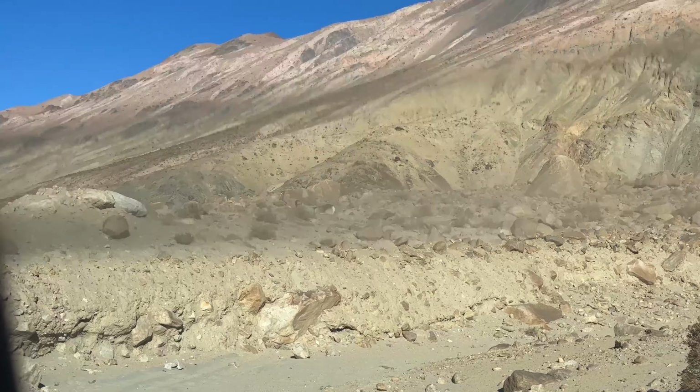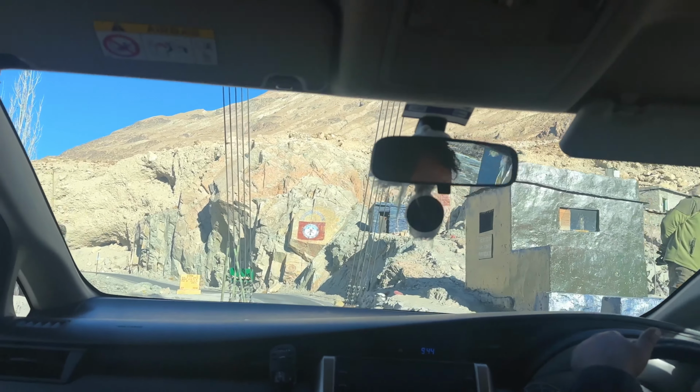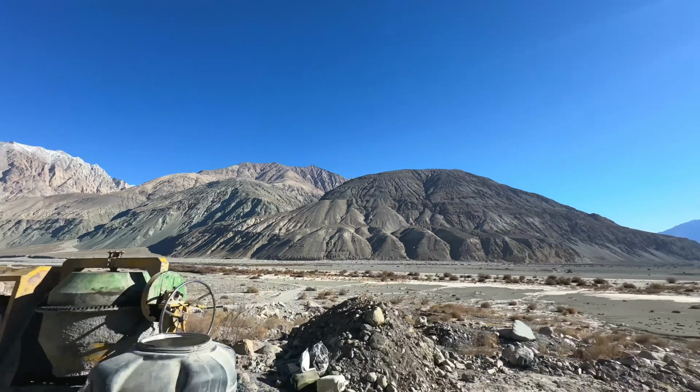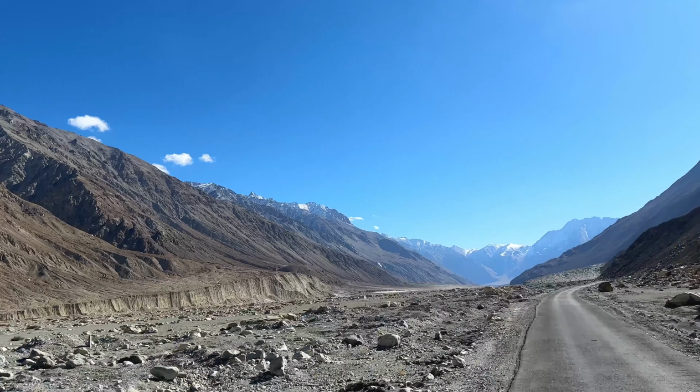You can also stay in Nubra for one more day and do a day trip to Turtuk village, which is India's last village. We did that in summers, but in winters most of the things in Turtuk were closed, so we did not go there.